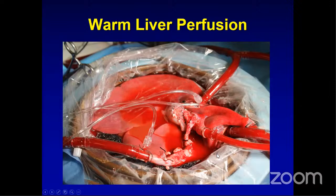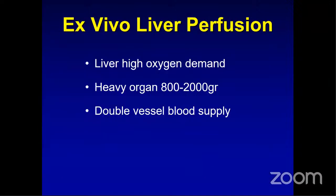We have erythrocytes in the system. We give oxygen, we give nutrition, and we warm the liver. The liver is 37 degrees. So we pretend that the liver is still in the body. We try to fool the liver into thinking that it's still in the body when it's not. So we give everything the liver needs. We imitate the heart by having a pump. We imitate the lung by giving oxygen. We imitate the bowel by giving nutrition. And we try to have a system where the liver works outside the body as it would work inside the body.